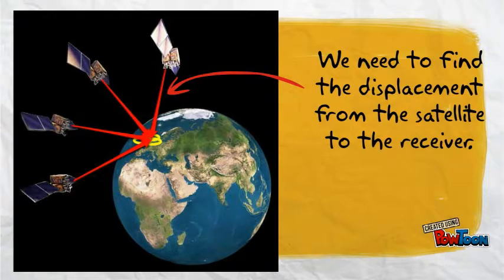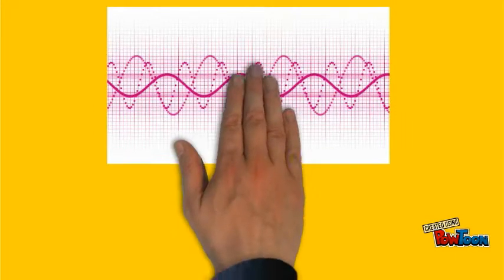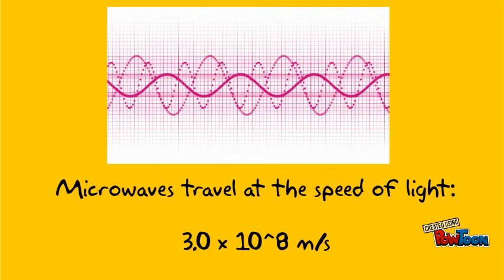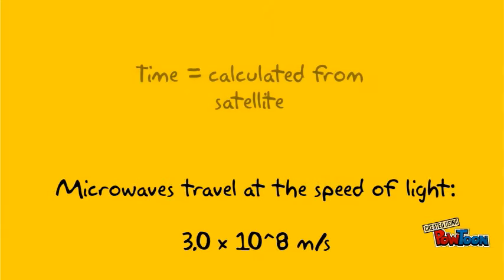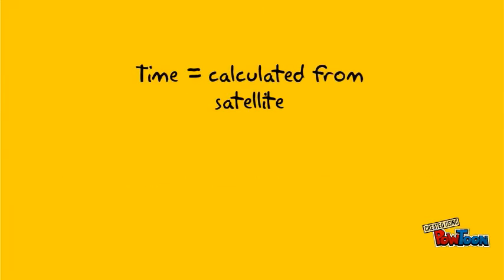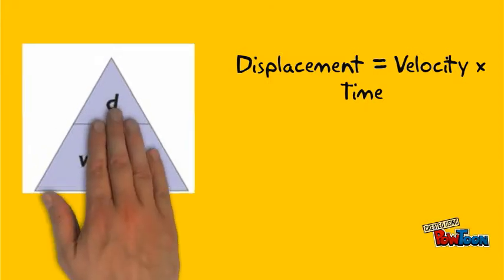However, we still need to know the displacement from the satellite to the receiver, aka the person who wants to know where they are. An important piece of information is that microwaves travel from satellites to receivers at specific intervals of time. This information provides us with the velocity, since microwaves travel at the speed of light, as well as the time. We would now be able to put the velocity and time into the displacement equation to find out how far away we are from the satellite.